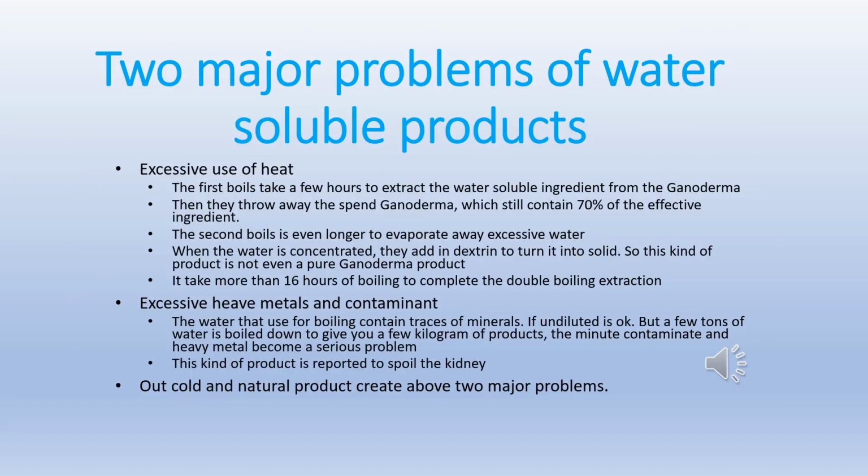Also, for these water-soluble products, there are two problems. First, they go for double boiling. They boil for a few hours to extract the water-soluble part from the mushroom. Then they throw away the spent mushroom. Actually, they throw away 70% of the active ingredient. Not only that, they then go for a second boiling, and they keep on boiling until the water is very, very concentrated. Then they put in dextrin to make it into powder, and then they put it into capsules.